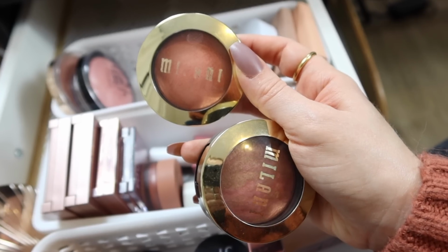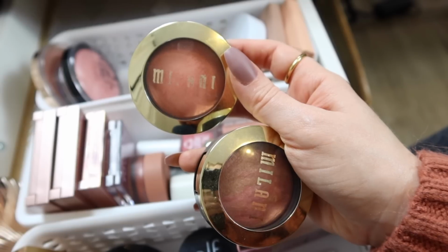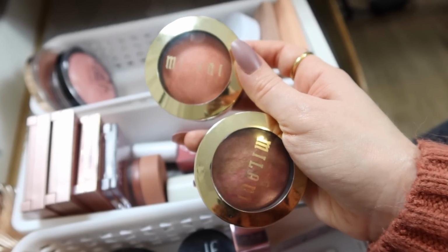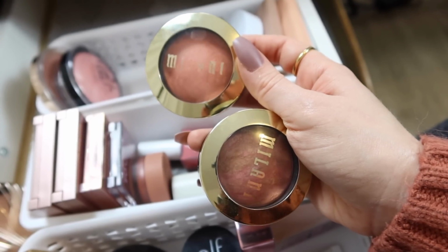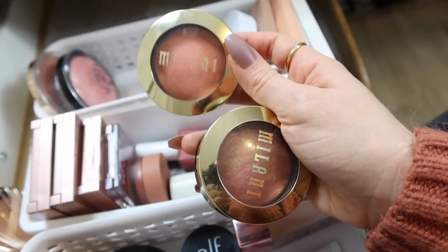I also have two shades of the Milani Baked Blush. These are a classic for a reason. On the top I have Luminoso and on the bottom I have Berry Amore. I love these. I would say I like Berry Amore slightly better than Luminoso. Luminoso sometimes can almost be a little too glowy for me.